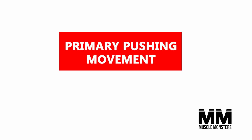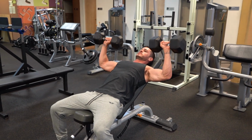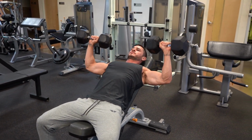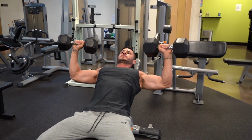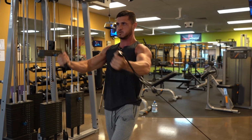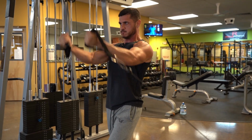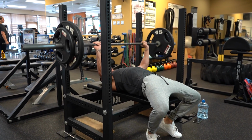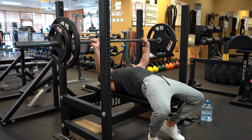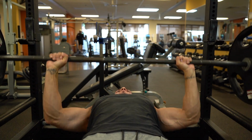Number 1, a primary pushing movement. The focal point of your chest training should do a few things. First, this exercise should focus on the primary function of the pecs, horizontal adduction. Second, it should be a big, heavy compound exercise that allows you to load the pecs. And lastly, rather than focusing on one portion of the pecs, it should target the chest as a whole. That said, the bench press is the obvious choice.